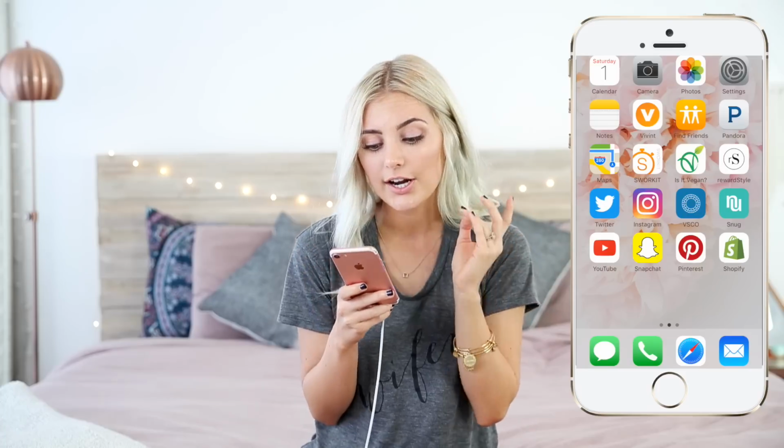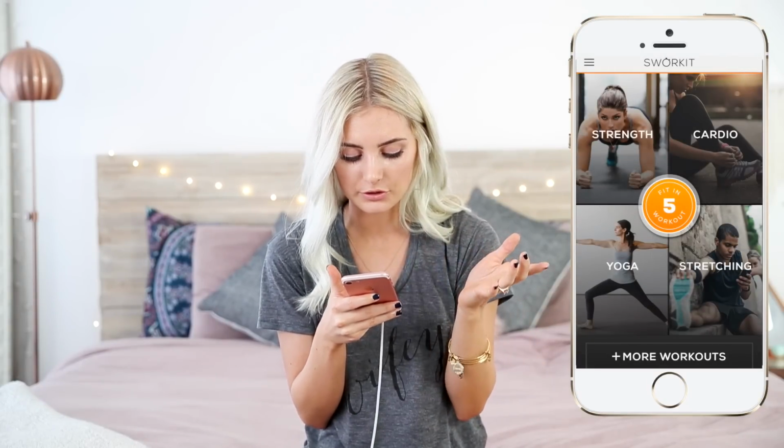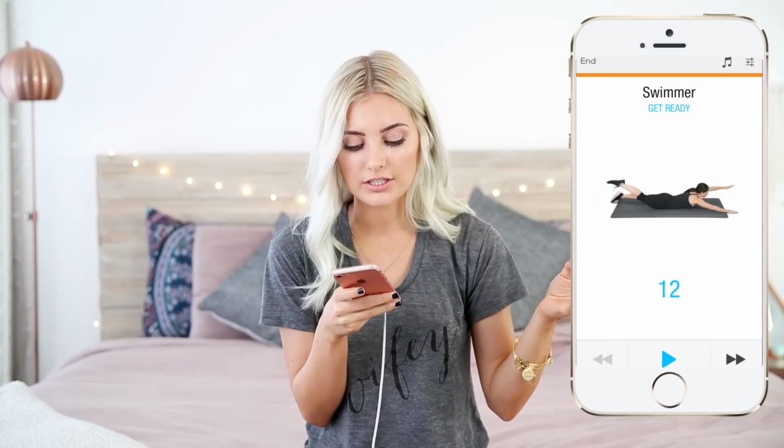And then I also wanted to show you guys my top 5 favorite apps. These aren't super original or cool or different. You've probably heard of some of them, but I just wanted to show you guys what my favorite ones are. So one of my first favorite apps is this app called Sworkit. This is an app that will give you some workouts. You can choose strength, cardio, yoga, or stretching. And you can choose full body, upper body, core strength. You can choose exactly how many minutes you want it to be. And you don't need any equipment or anything. So this is super awesome if we're on vacation or something and don't have a gym in our hotel. These aren't in any order, but that's one of my top 5 favorite apps.